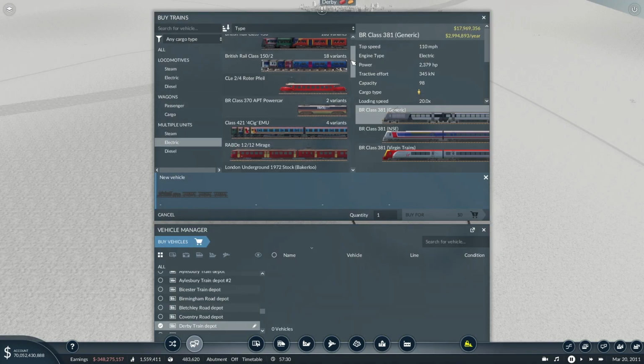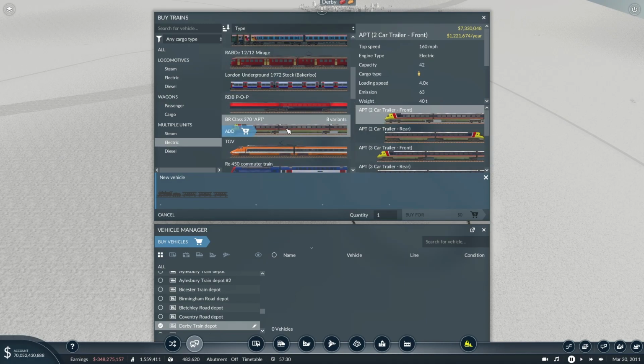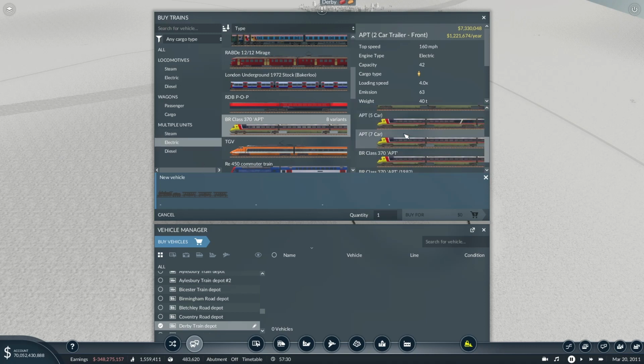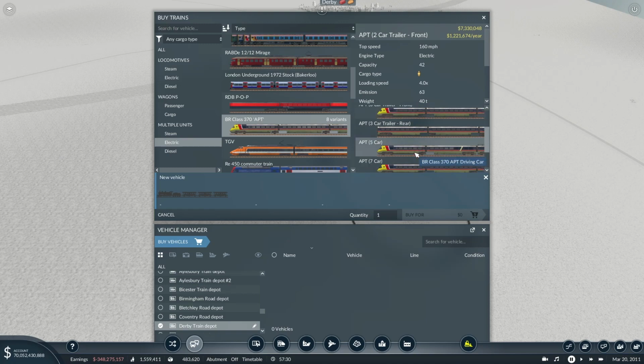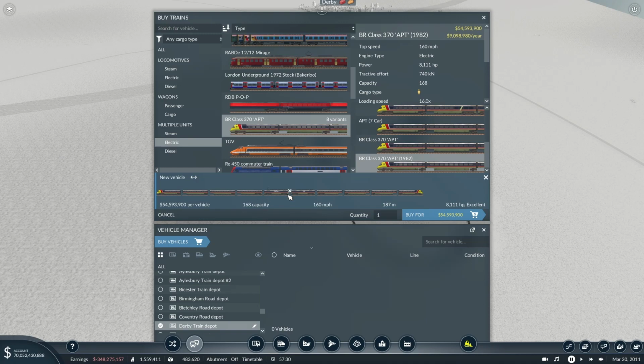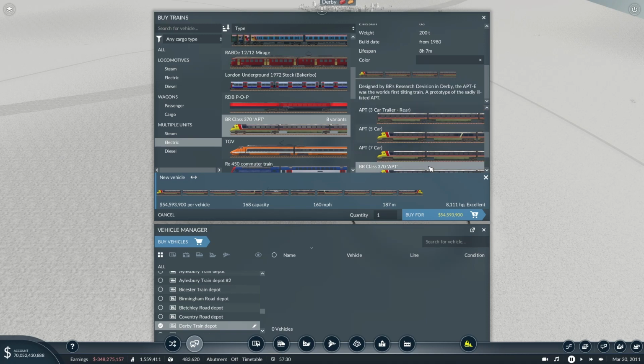So we've got the electrical multiple units. If we go down around somewhere, you've got the BR Class 370 APT, and you've got some different segments. So you've got some fixed formation ones here. You've got a 5 car, you've got a 7 car, you've got an APT, one of them. What's that one? That's just 1, 2, 3, 4, 5, 6, 7, 8 cars, and then you've got a 1982 as well, which, what's that one? Looks vaguely similar. Don't know if there's any, no, there's no further information on that.